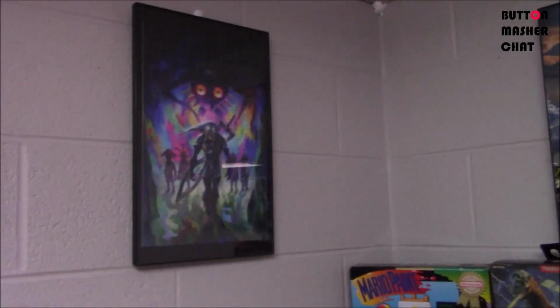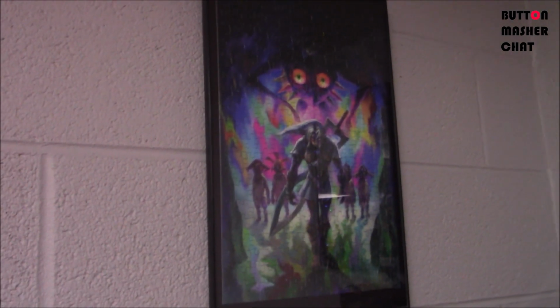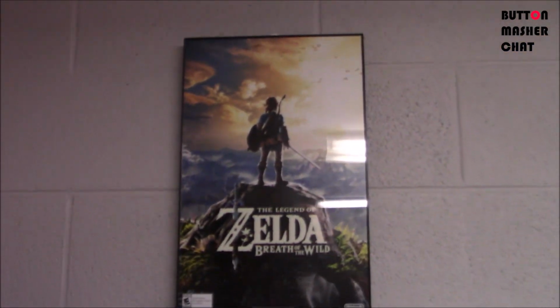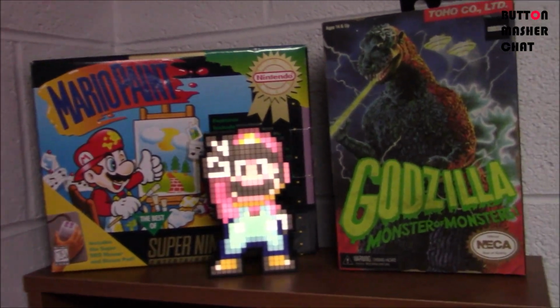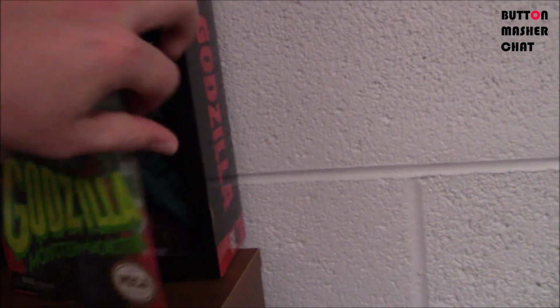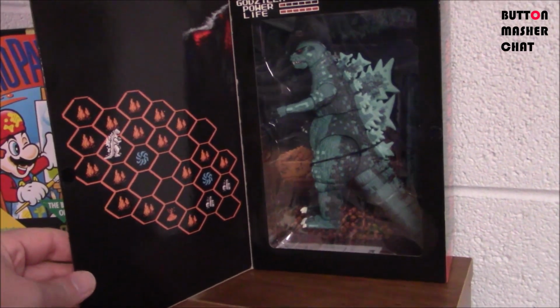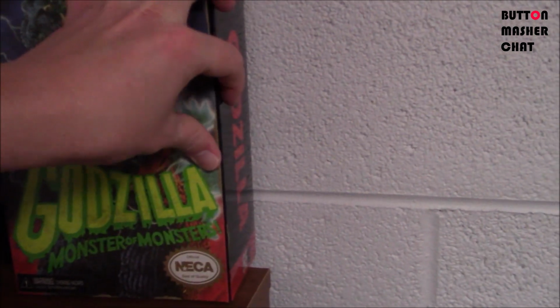And then have a couple of Nintendo Reward Puzzles. Framed that and did that a while back. A promotional poster for Zelda as well. Mario Paint, I picked up this Godzilla figure because it's related to the art style in the Godzilla NES game. So if anybody's ever played that, that'll look familiar.